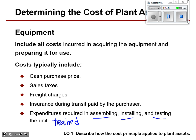I think of the locked door security system we have here at our school. Can you see that would be a good example of equipment? Someone had to install them. Someone had to test them to make sure they're working. Someone had to train our office folks on how to use it. So all of that gets rolled into that equipment cost. I think it gives a little example, doesn't it?